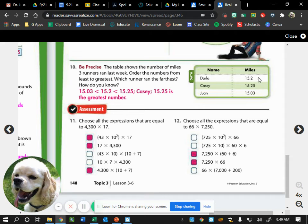So, you guys, when you are comparing numbers that are decimals, you want them all to have the same amount of digits. Now, does Darla's miles have the same amount of digits as Casey and Juan? No. What imaginary number is always here? With decimals, there's a 0. So it's like you're comparing, because they all have 15, it's like you're comparing 3, 25, and 20. Well, the 3 is going to be the smallest, then the 20, because there's an imaginary 0 for Darla, and then the 25 for Casey. So Casey ran the farthest because 15 25/100ths is the greatest number. Are there questions on number 10?